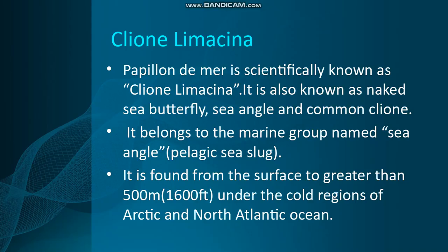It is scientifically known as Clione limacina. It is also known as naked sea butterfly, sea angel, and common Clione. It belongs to the marine group named sea angel. It is found from the surface to greater than 500 meters under the cold regions of the Arctic and North Atlantic oceans.